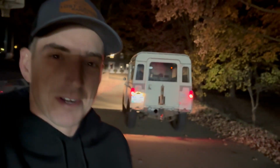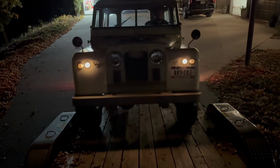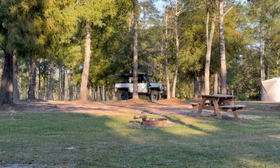You know, we're just traveling a couple thousand miles away. Why not make sure it drives right before it loads onto the trailer? I'm guessing that we made it to the right place.